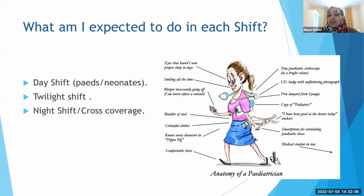The issue with the night shift is that in some of the DGHs, there is only one registrar that covers the night shift. So when you are the one registrar, you cover both the pediatric wards and the NICU. And this is what we call cross cover in the DGHs. In some of the hospitals, like the tertiary hospitals, or if the hospital has a large influx of patients, then you will have two separate registrars. One of them will cover the pediatric ward, and the other one will cover the NICU, which is quite nice because at least you will feel that there is extra help with you, and someone will sort out the NICU for you. All right.